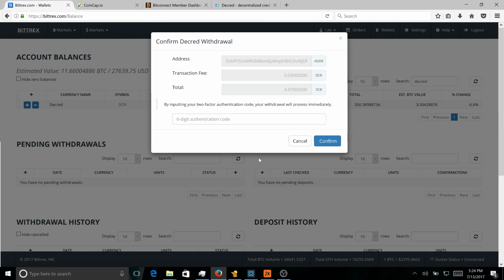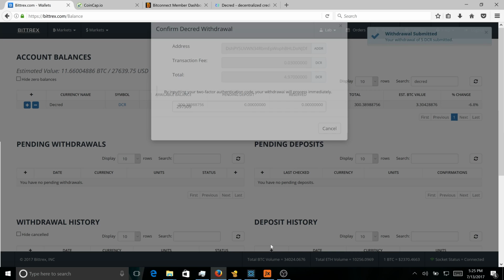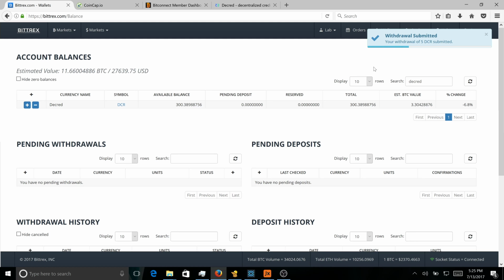I do have 2FA set up on my Bittrex. I'll do another video tutorial on how to set up 2FA, but it's real cool. It's just two-factor authentication. So if someone's in my account, they would have to have my phone as well with this number that changes every 60 seconds in order to withdraw anything out of my account. It's a real cool safety feature. Just hit confirm right there. And my withdrawal of 5 DCR has been submitted.